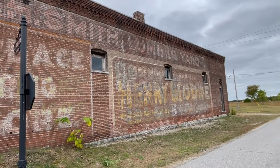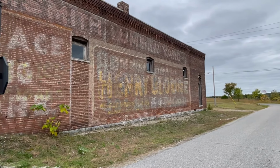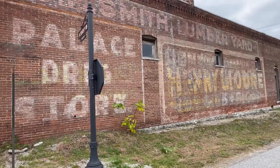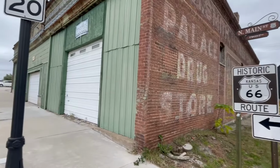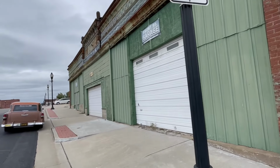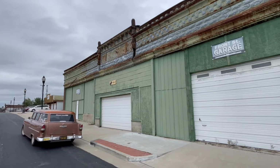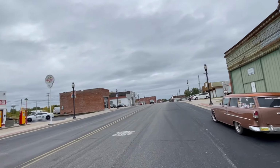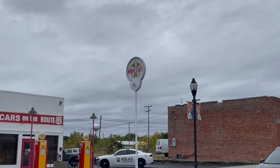J.H. Smith Lumberyard. Henry someone. And the Palace Drugstore. Got a couple pictures here. This is the old Front Street Garage. I love this building. And then right across the street, the Kanotex.